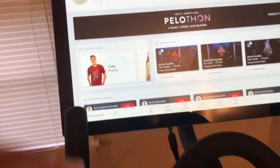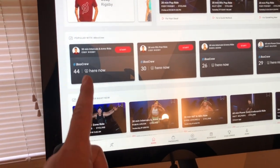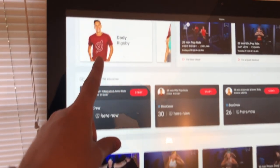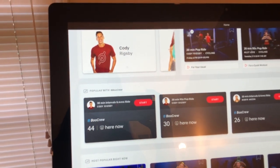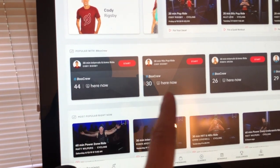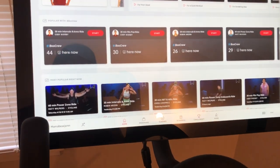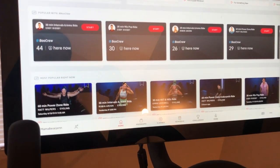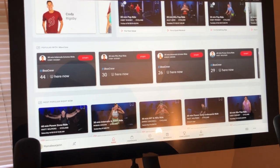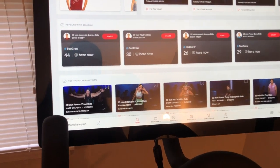And then there's all different instructors. And then if you do different hashtags, like that's the Boo Crew, like I was talking about, that's the instructor I like, Cody. It'll show you who else has joined that, or if you have other friends that are doing the workout or people you find online, it will pop up when they are working out, so you will know.